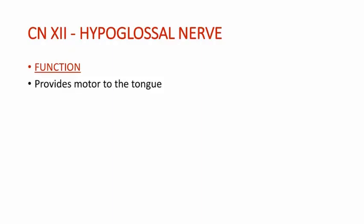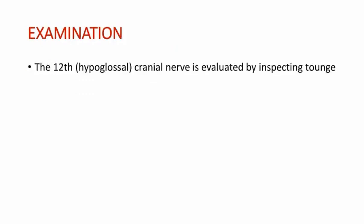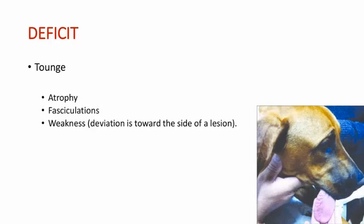Then coming to the last cranial nerve, the 12th one, that is the hypoglossal nerve. Its function is that it provides motor nerve supply to the tongue. And the examination is by inspecting the tongue of the animal. And the deficit can cause atrophy, fasciculation and weakness of the tongue. Usually we can see a deviation to the side. You can see in this picture the tongue is deviated to one side.